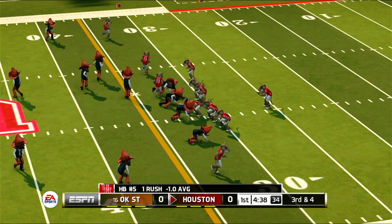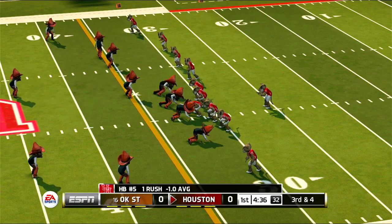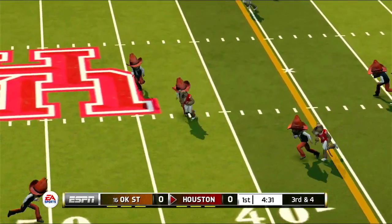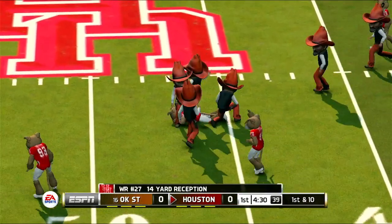In the backfield. Boy, what great play recognition by this linebacker. He saw the run was coming, and he just shot through the gap and made a great tackle. He's taken down around the 45-yard line.